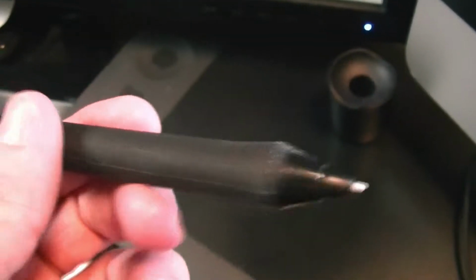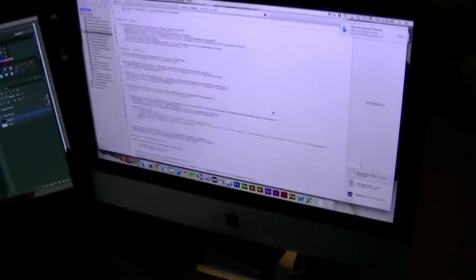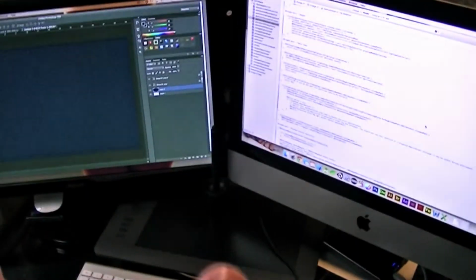And here's the pen that comes along with it. I got a whole bunch of additional accessories for that. Paid about $450 I think for that. I love it. But these two here are not connected to that. These two here are my development setup. This is what I use for my programming, my graphic design, all that stuff. This is pretty much my gaming setup.